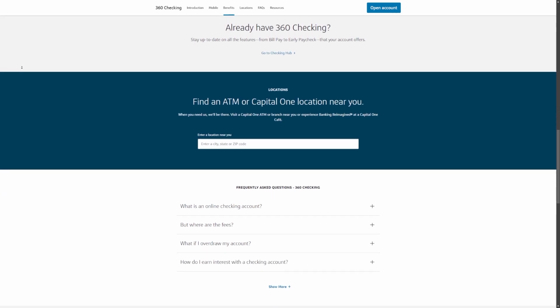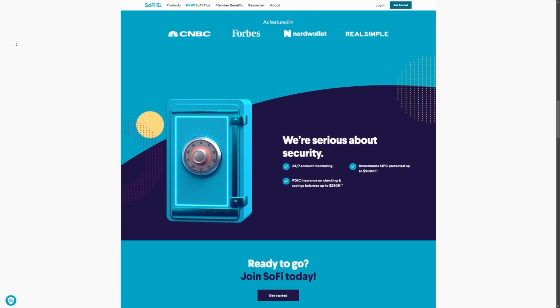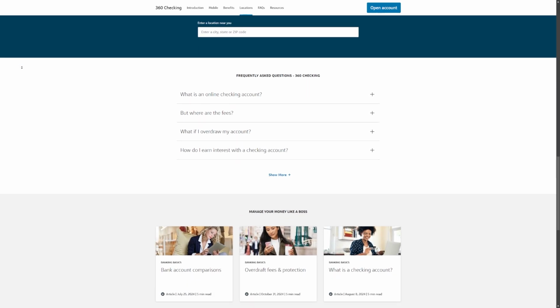Let's talk about investing and extra features. SoFi Invest for stocks, crypto, and robo-advising. Capital One 360 has strong banking features, but no built-in investment platform.